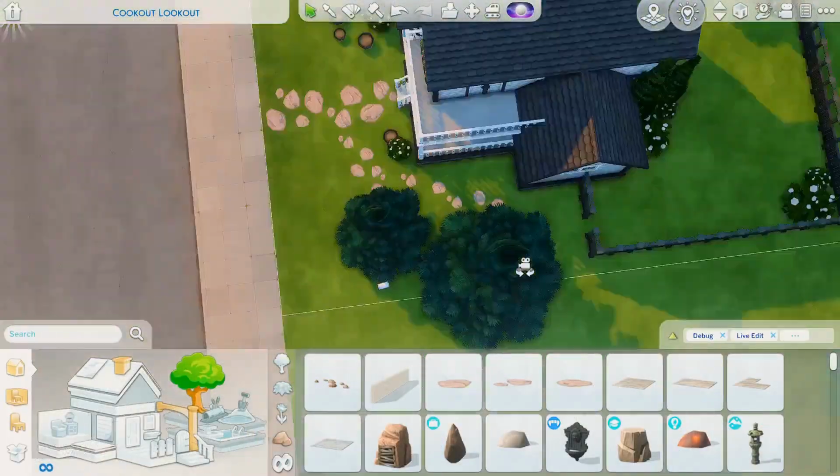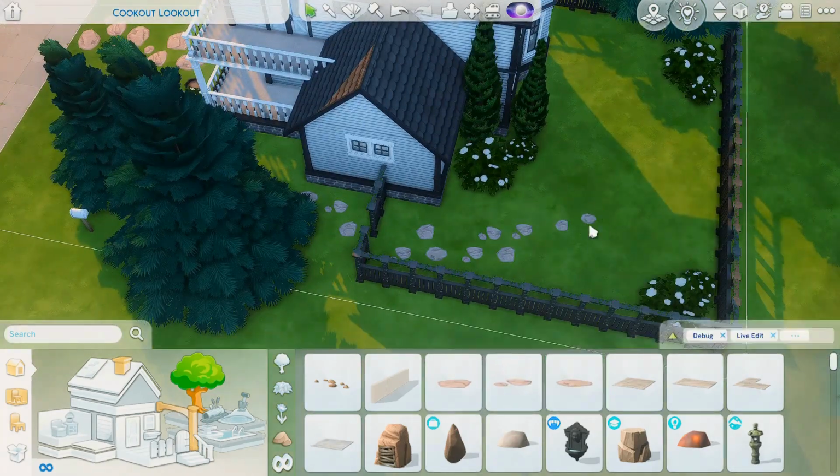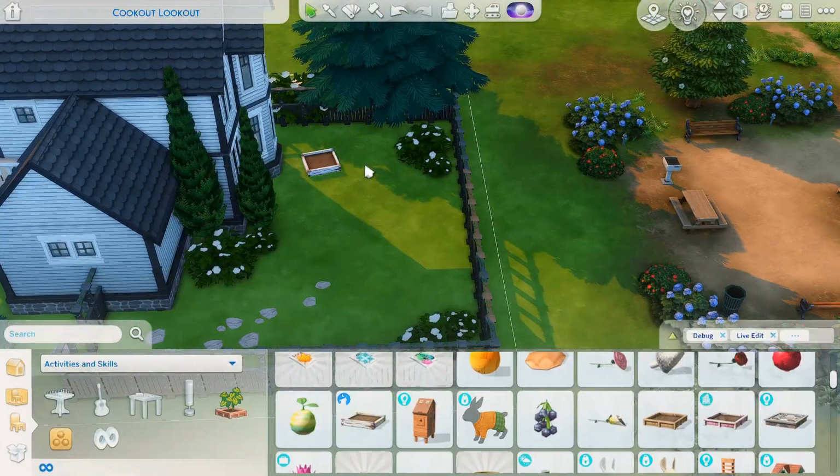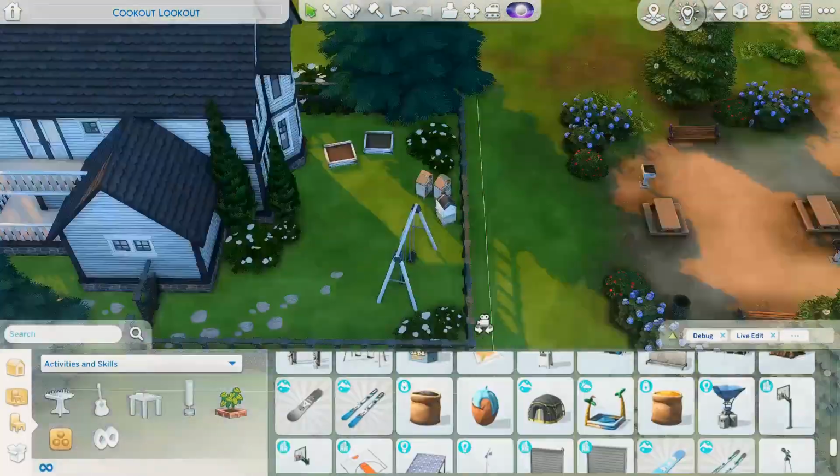I also added some planter pots and a bunch of really fun outdoor activities because Capricorn is an earth sign, so yeah, I thought that was perfect, and I add a little swing set as well so they can enjoy the outdoors.